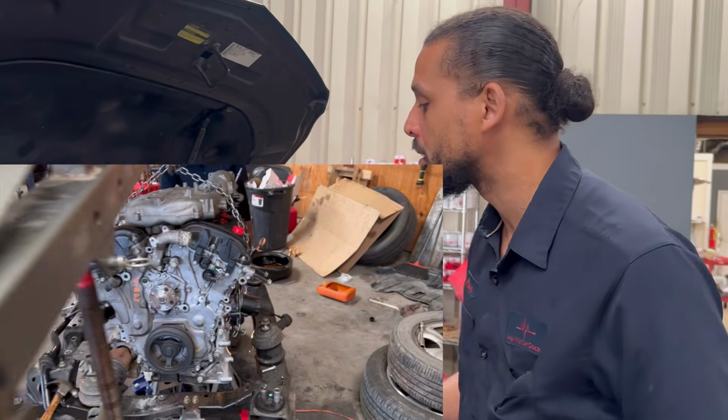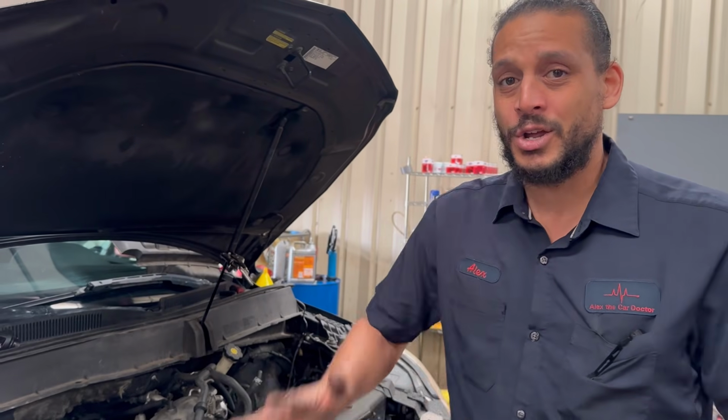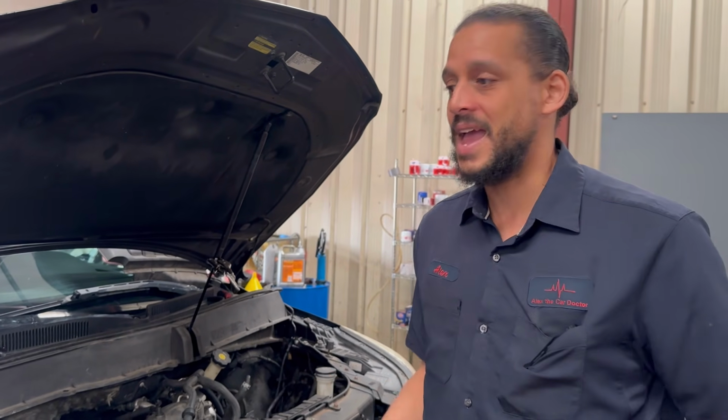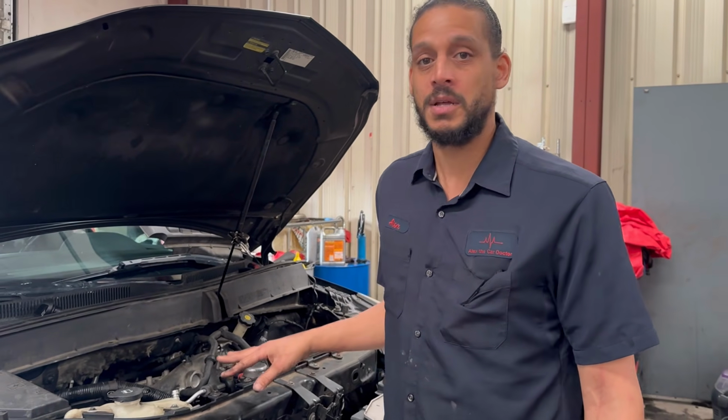How you can prevent this is basically know what type of oil you're putting in this vehicle. I suggest full synthetic oil, and that will kind of prolong the life of that timing chain. Changing your oil on time, that's another important one. Do not play with this engine.